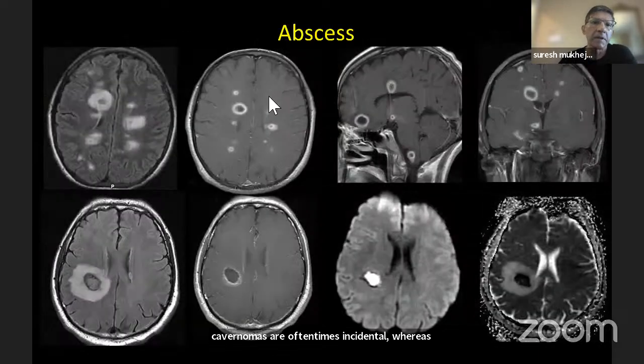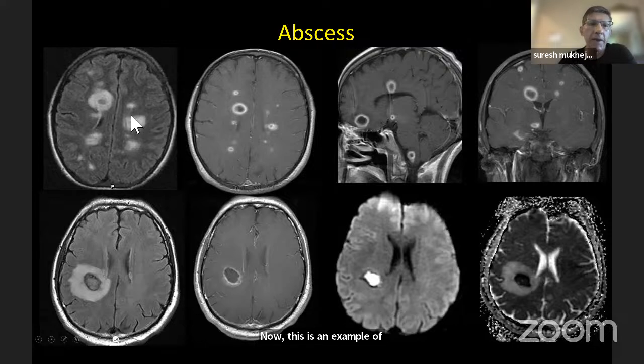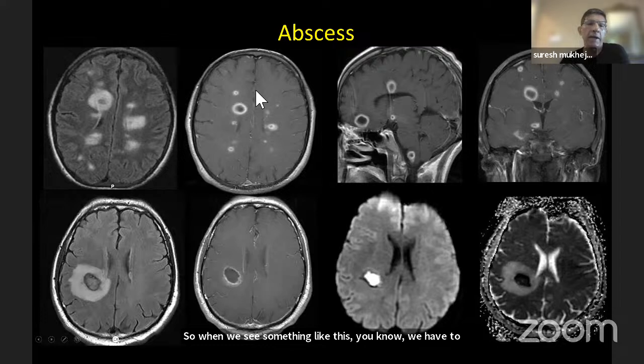Now, this is an example of multiple ring-enhancing lesions in the brain that have surrounding vasogenic edema. Here we see the nice ring-enhancing lesions, and this is a nice example of abscesses. So when we see something like this, we often have to ask our patients, are the patients febrile? And we know that abscesses in about 50% of the patients are afebrile. So sometimes that clinical history is not beneficial.